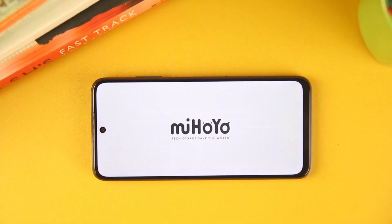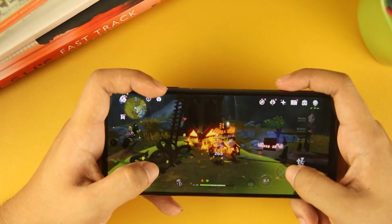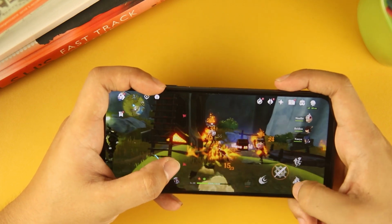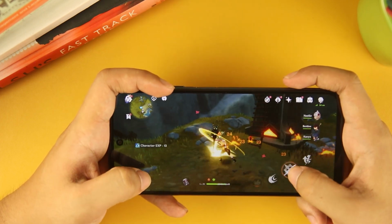Last is Genshin Impact, and unfortunately, the game has more frame drops than stability, even in the lowest settings. For some, it can be bearable, but for me personally, I wouldn't play Genshin on this device.